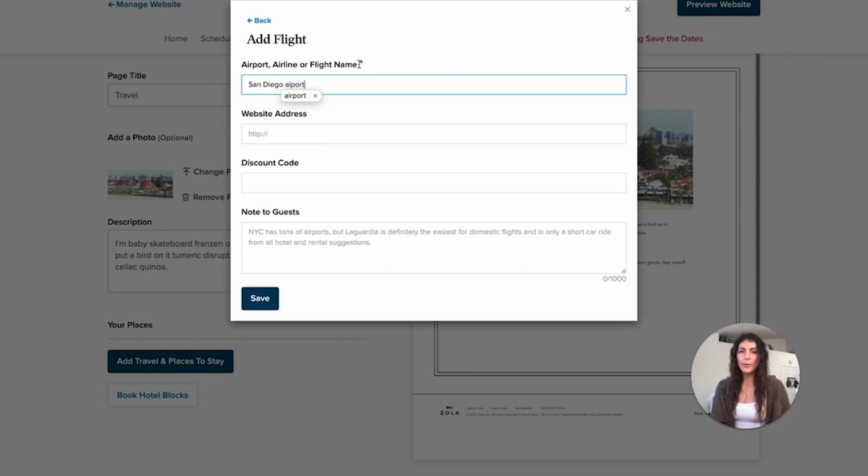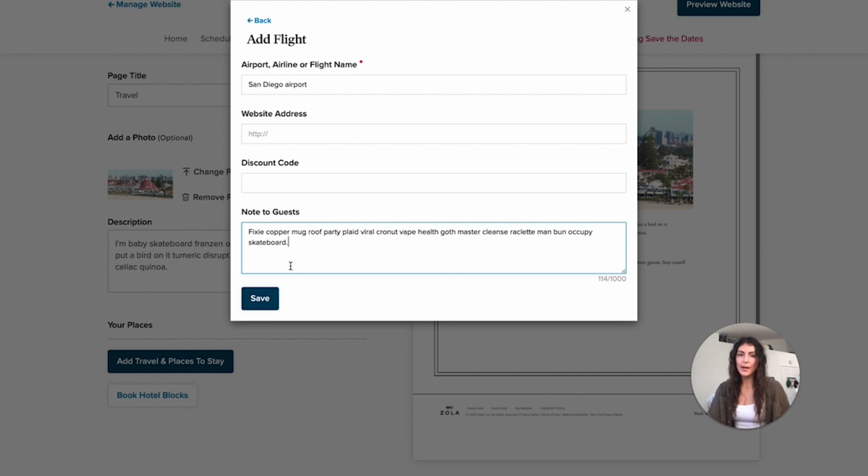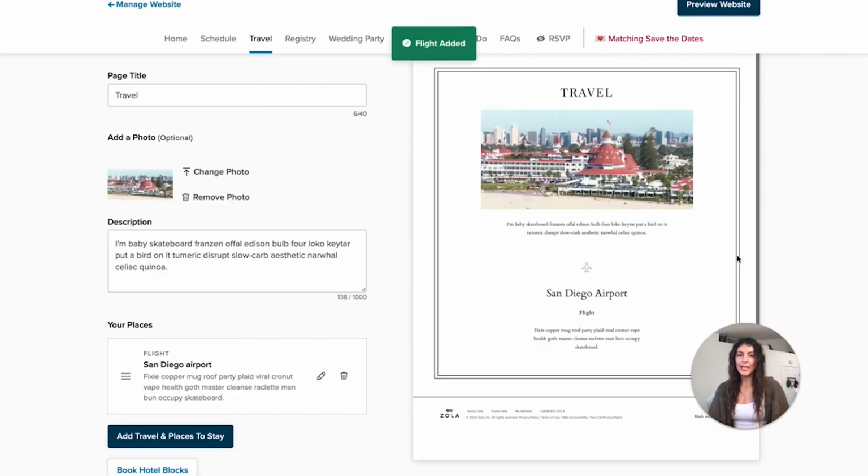And you'll see that this is the only field that is required. You may or may not wanna add a website here for the flight. I'm gonna skip it, but I am gonna add a note to guests just to describe a little bit more about how to fly in. So we're gonna paste in some placeholder copy here and then save it. Great, so you'll see that the San Diego Airport was added here to the bottom.